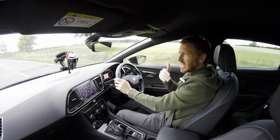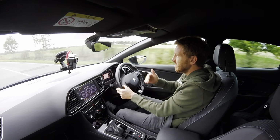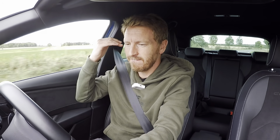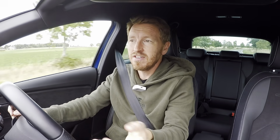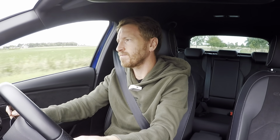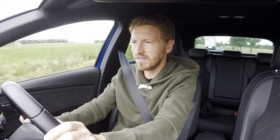So you're standing there looking at the Golf and you're looking at one of these, you can save yourself a few grand. To me, it's an absolute no-brainer to pick the SEAT Leon Cupra, to be fair. And then you just get the thrills on the road as well. Very, very capable car.